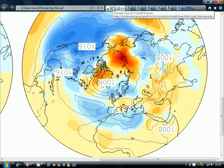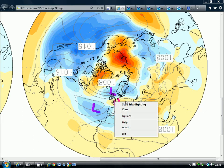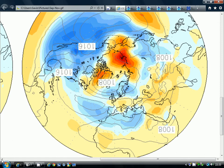Having a look at the South Korean model next, and these again are broken down into months, so we'll start off with September. It's going for low pressure to be to the north of the country and out in the Atlantic. We've got a ridge of high pressure weakly sitting to the south. That is quite an unsettled signal for September.